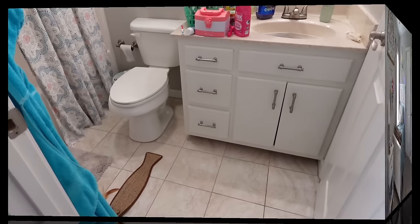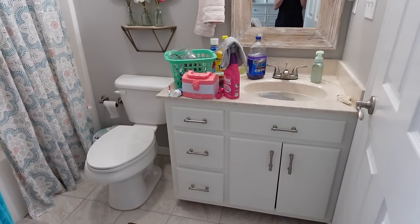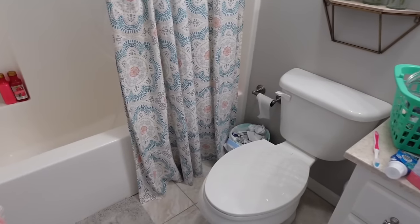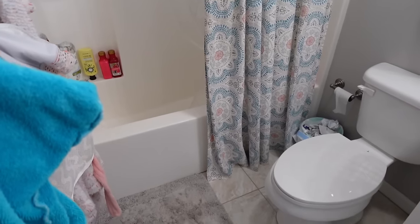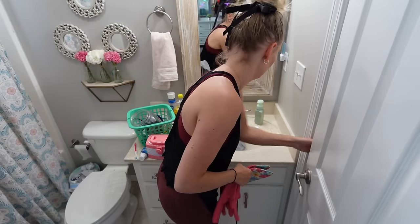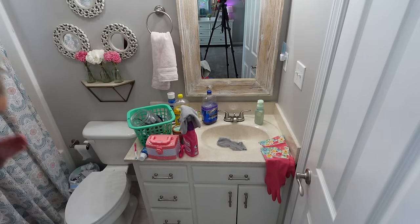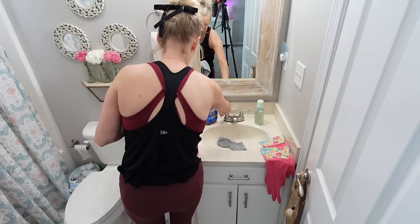All right, moving on to her bathroom. It's just a really little bathroom. Her closet's in there as well. I love having this attached to her bedroom though. It's so convenient. So I'm going to give it a quick clean. It's pretty easy to clean this bathroom. I don't mind cleaning it, except for the fact that it's always so messy. She never puts anything back. But other than that, it's really quick and easy to clean in here.